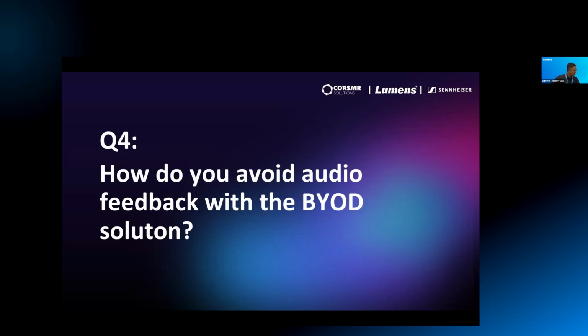Okay, so many questions about our BYOM. From Paul, you ask, can you convert any of the Dante video source to USB? That's yes. Camera ingest on the Teams, yes, you can do that. So your USB output can definitely output to Teams or Room PC, or MTR. Yes.